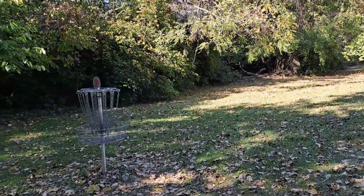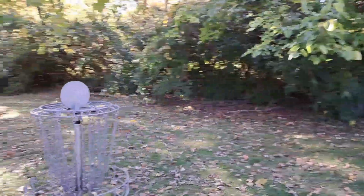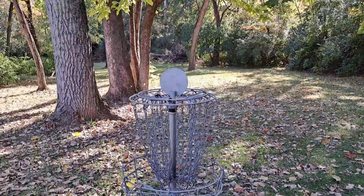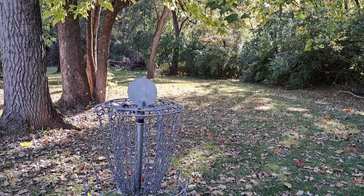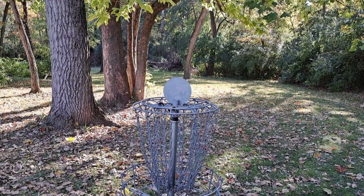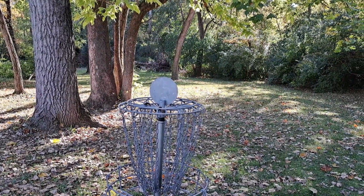So this would be a good ace opportunity, except you've got multiple large trees to deal with between you and the basket. And there is the view from behind the basket back to the seventh tee. Beautiful hole, possibly my favorite hole so far, not just because it's the shortest, but because of the strategic value there with all of the trees.